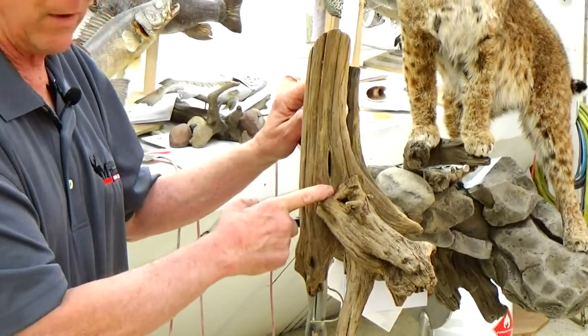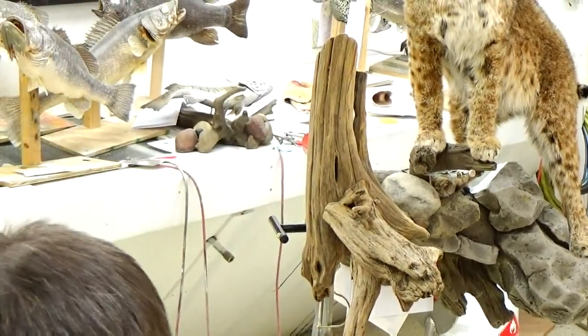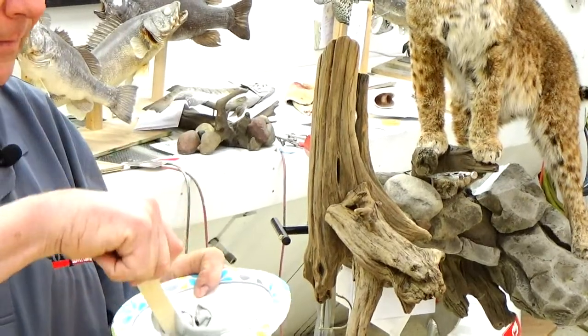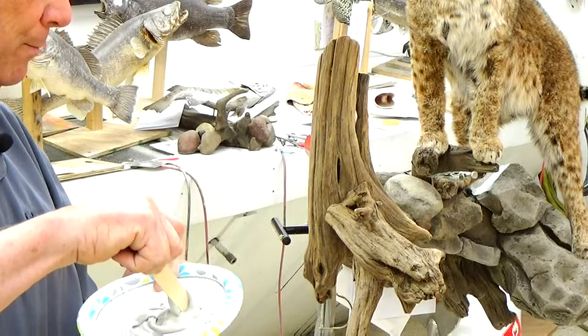Now, two things I want to do. I have my auto body putty. Our brand is Bondo Body Filler.